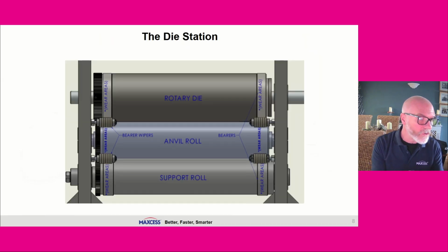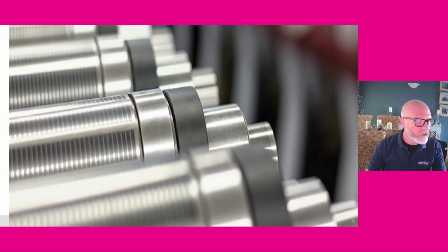So if we take a look at the die station, you've got your rotary die, you've got your anvil and your support anvil, all running in correlation with each other, all creating friction because they're under pressure. And of course, all these have to run in correlation with each other with the mag cylinder, because on the flexible die system, using the magnetic cylinder, this is the base for all your conversion. Because if there's something wrong with these, it's the key foundation of everything that you have to do. So having a stable, even base reduces stress on the die station and also stress on the operator as well.